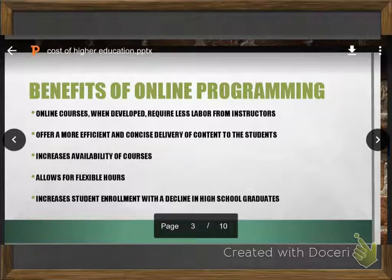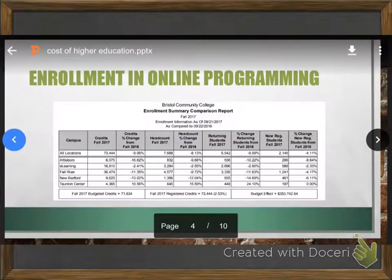We also can offer efficient, concise, and standardized content to all the students that take the sections of the class. There's no, well, which instructor am I going to get? Am I going to get a better class, or is this person going to get a better class? It increases how many courses we can offer, and it allows for flexible hours, and it's also looking at increasing enrollment when we're seeing a decline in high school graduates.